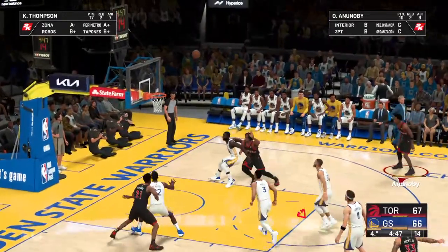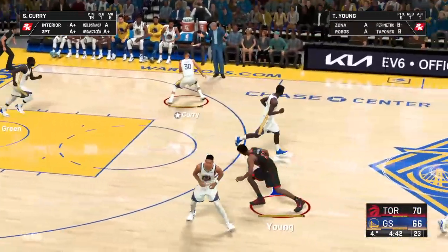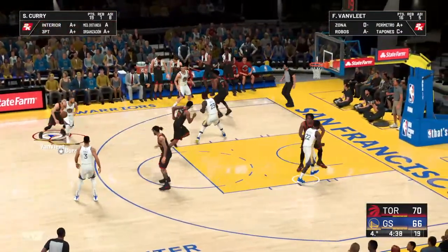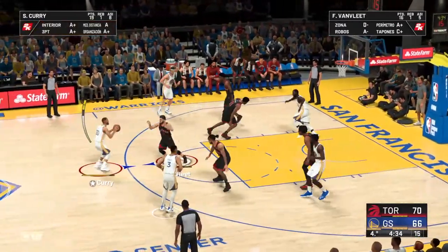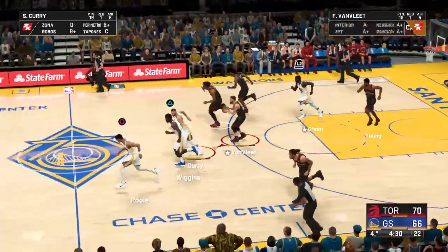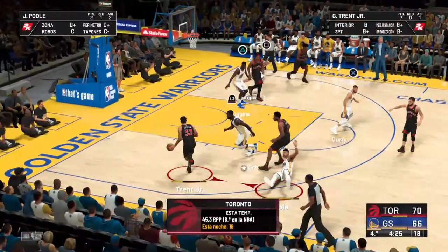Here's Anunoby. And they wasted no time getting those 3 points back. And the Raptors lead by 4. What an answer from OG Anunoby, delivering the three-point shot in response. Wow. Here's Curry with the 3. And it's Toronto with the rebound. Absolutely tenacious, guys. Stuck right on him defensively, bothered that shot.